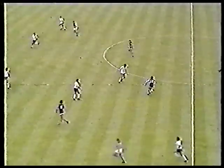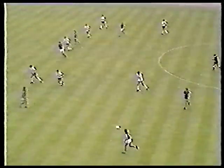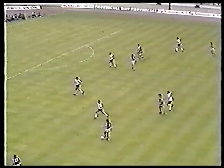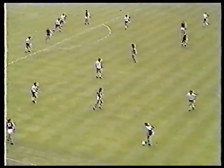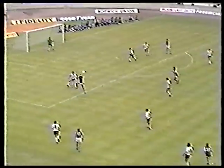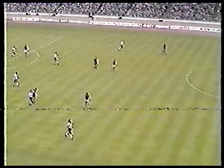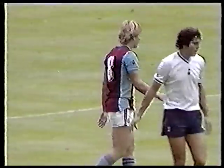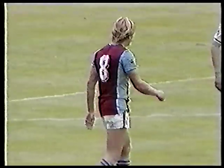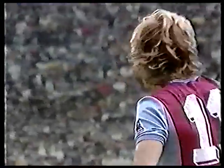Straight to Gordon Cowns. Swain and Bremner both joining the attack on the far side. This is Gibson. Morley. Cowns. Geddes' flick. Roberts clears. It's Tony Morley for Aston Villa, but poor control.